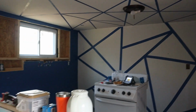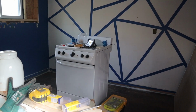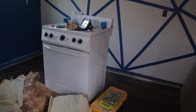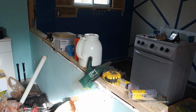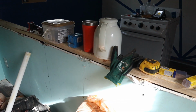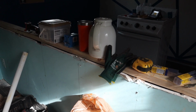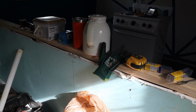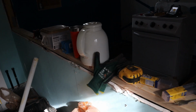So what was their bedroom, we are going to use as the kitchen. And this was the bedroom wall, so we cut it in half, and we're going to do like a countertop here with bar stools so that people can sit around here and eat. And when no one's eating, when you're cooking dinner or whatever, cooking your meals, this will be a good amount of prep space as well.